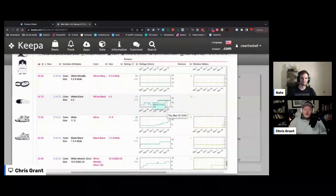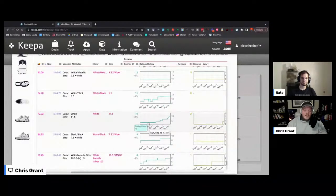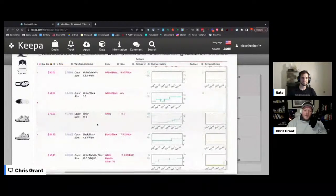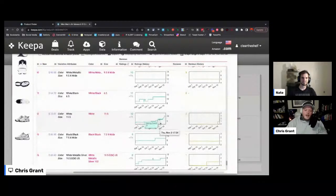So this particular variation, it does sell, but it sells much slower. However, something that's interesting to me is this one here, the white in 11 and a half. We can see that there's a recent uptick in the number of ratings. And so, even though this shows less than 1% of the ratings for this particular size and color, for some reason, this one seems to be getting more popular.